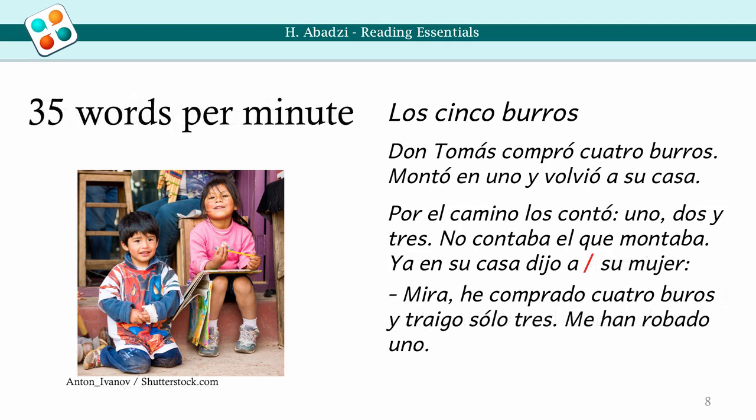Listen to this Peruvian child who can read 35 words per minute. If a child reads 35 words per minute, he is more likely to make sense of the text. She or he may answer 2 to 3 out of 5 questions, possibly the first and last ones.